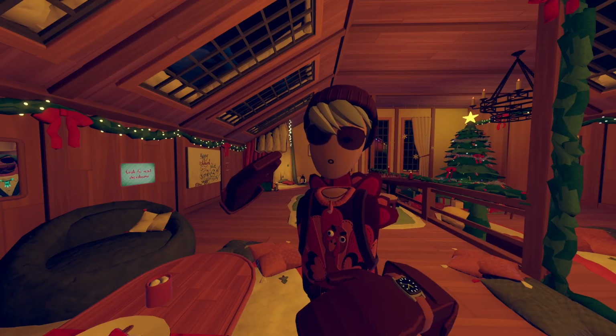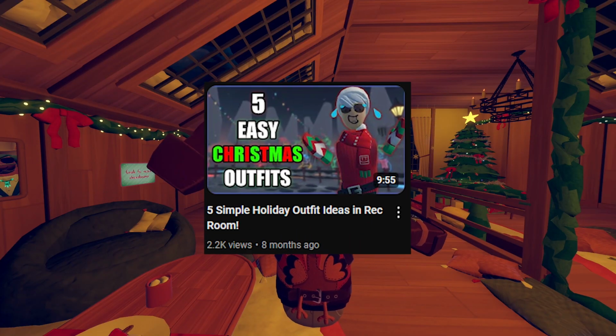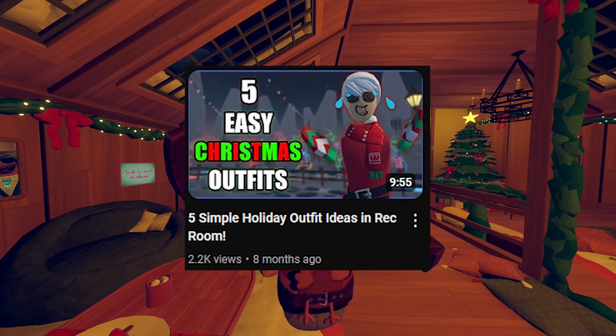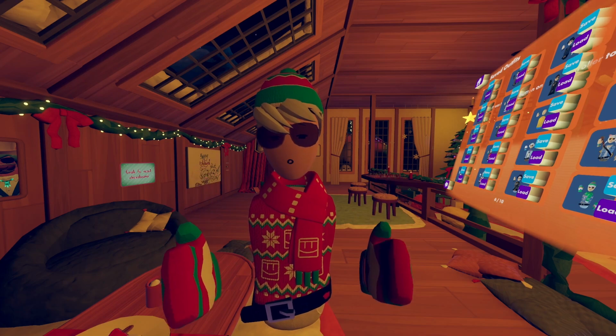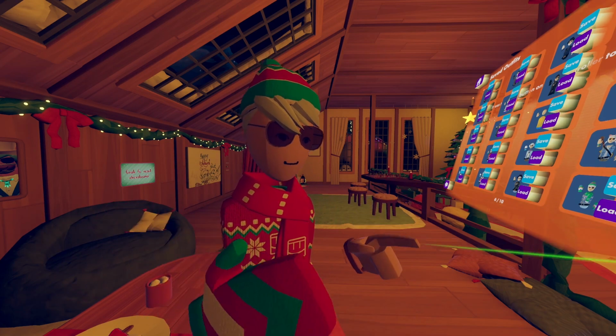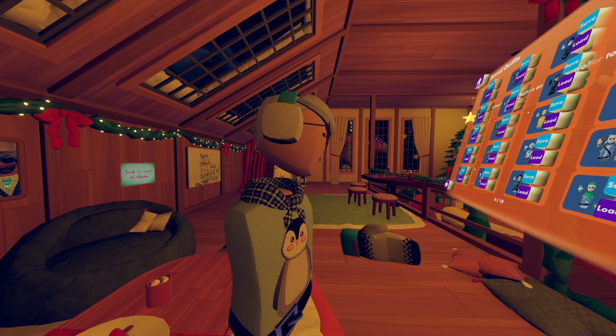Next up with the holiday outfits, this is a Thanksgiving outfit that I put together. I think for my 5 holiday outfits that you can do. This one was in the video, like a lumberjack theme one. This was the new winter set. I was like, you know, just put together a winter set. It works. And this one, the penguin one as well.